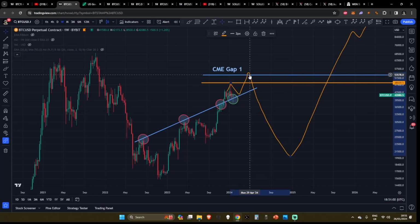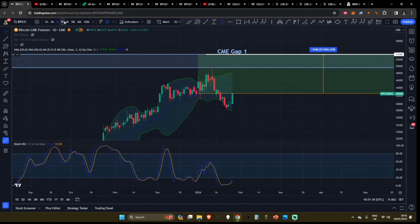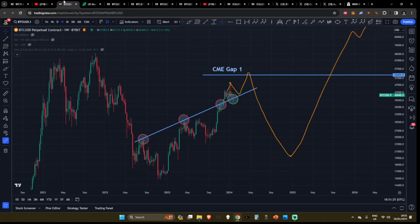And once again, the next level to the upside, of course, you want to look at that local top. You really do want to break above 48,800, the 618 fib. But we are now looking at the CME gap up here at 53,400. Now, do bear in mind, I drew this previous drawing over here predicting that Bitcoin could come down and fill this CME gap all the way down at 20,200. This was back before we had that spot ETF.